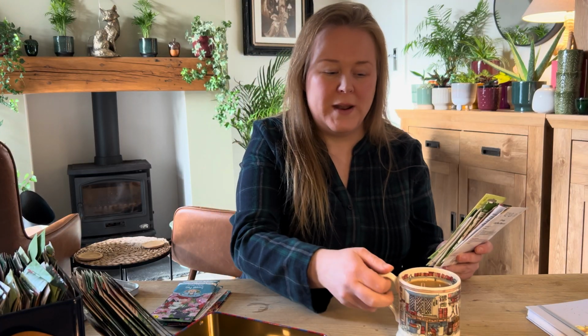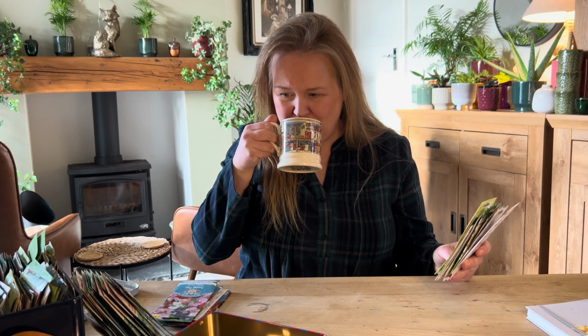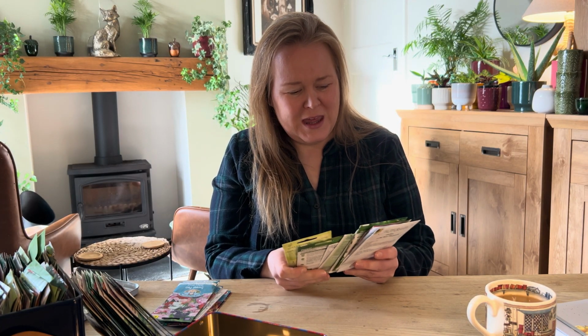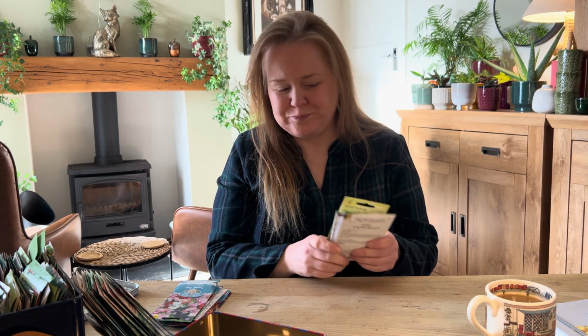So I didn't want to get my camera wet. So you've got me here today and we're home and it's cosy and warm and I've got a cup of Yorkshire tea, which is too hot, and we're going to talk about seeds and what seeds I'm going to be sowing this month. So the first thing we're going to talk about is flowers.